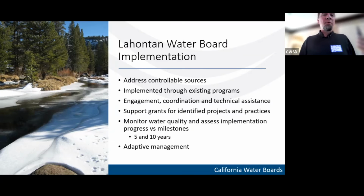So in terms of what the Lahontan Water Board itself will be doing, we'll be addressing all the controllable sources, and the vision is for that to be implemented through our existing water quality programs. So we've got various permitting programs, and then for the rest, our catch-all is our non-point source program. And we're going to continue engagement, coordination, and technical assistance and support grants for the identified projects in the plan. And then we're going to continue, with the assistance of Alpine Watershed Group and others, to monitor water quality, and then the board will assess the implementation progress versus the milestones.